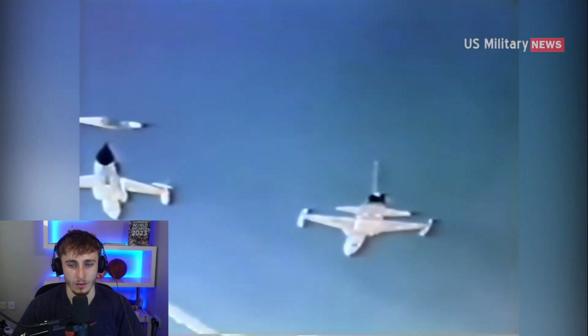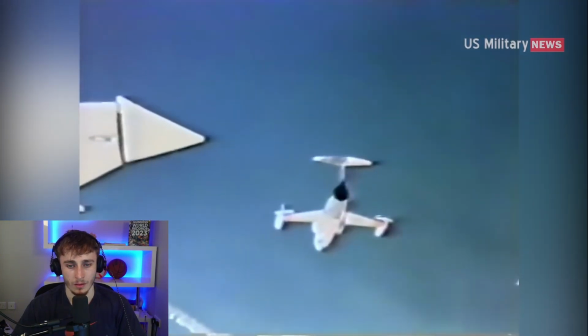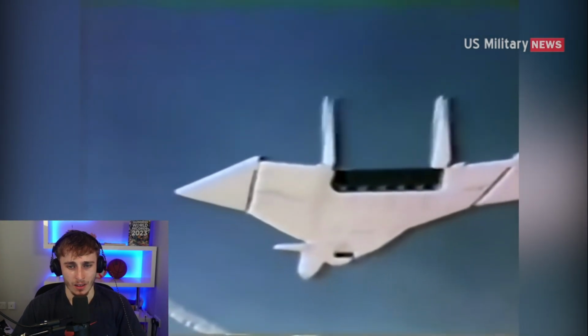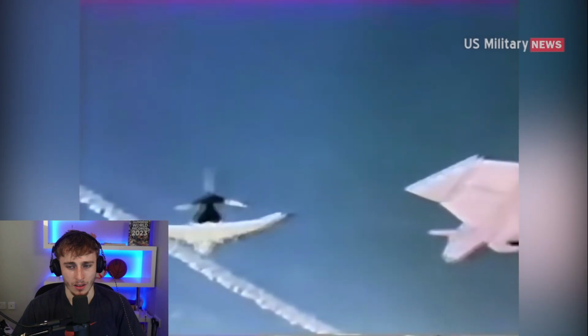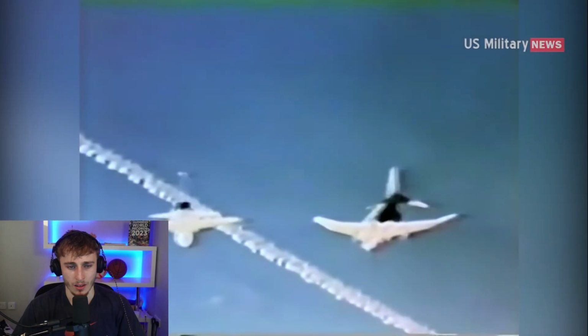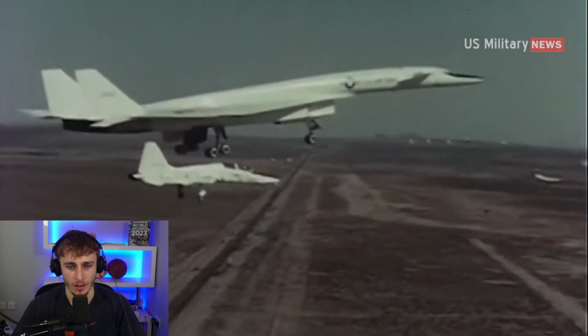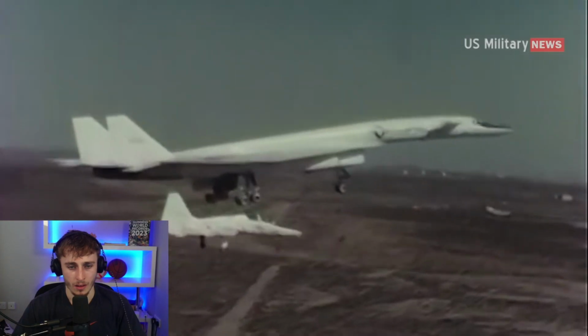Ultimately, the first XB-70 logged 83 flights, totaling 160 hours and 16 minutes, while the second XB-70 logged 46 flights, totaling 92 hours and 22 minutes, according to NASA. The XB-70 Valkyrie last went supersonic in December 1968.